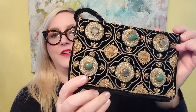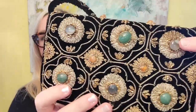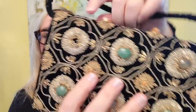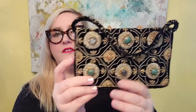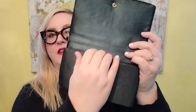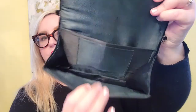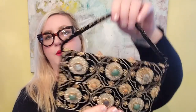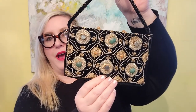We also, in the same bin, found this beautiful vintage handbag. It does have real stones on it. One of the stones did fall out, but luckily enough, the stone is in the interior, and it feels as if this is silk. There's no brand name on it, but the stone is there, so I am going to try to repair this, but it is such a cute little bag.